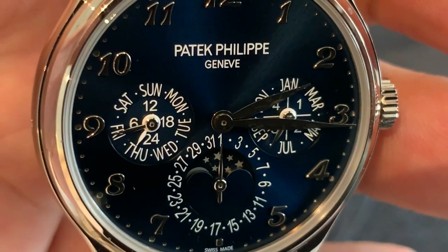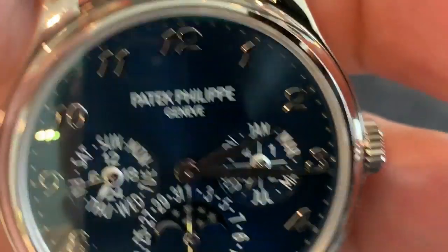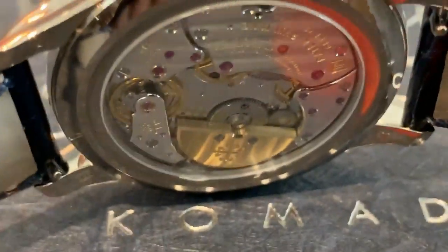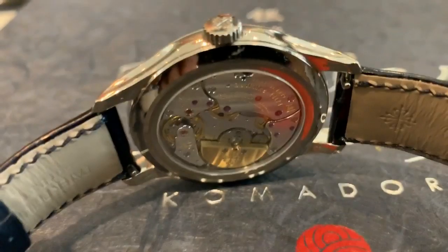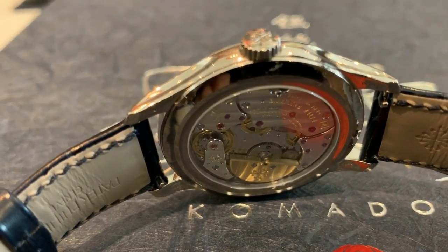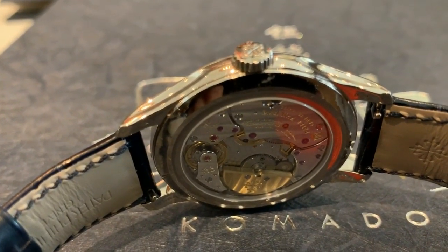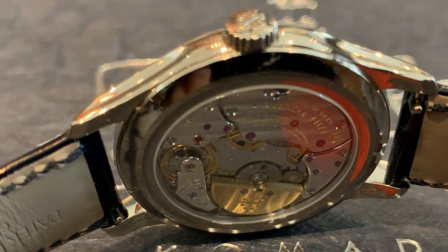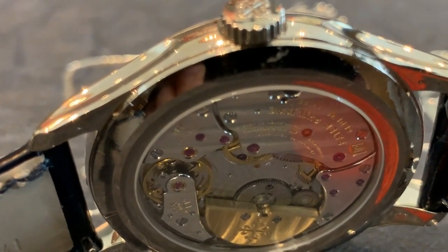This piece here is part of the new Grand Complications collection. And I must say myself, the 39mm case is extraordinarily well executed. It has quick release pins. Everything wonderful in watchmaking is on this Patek Philippe. The Grand Classique, the gold rotor, the micro rotor.